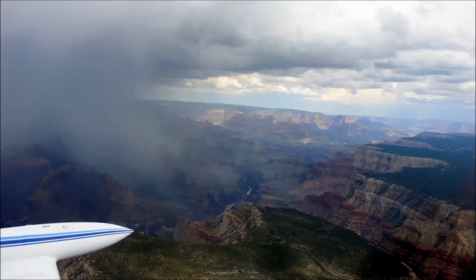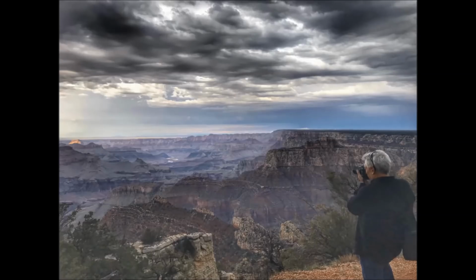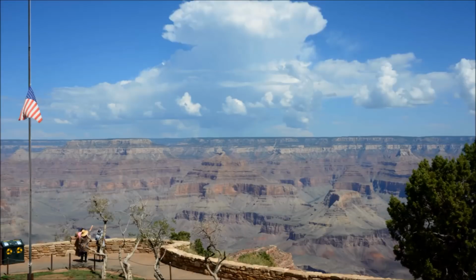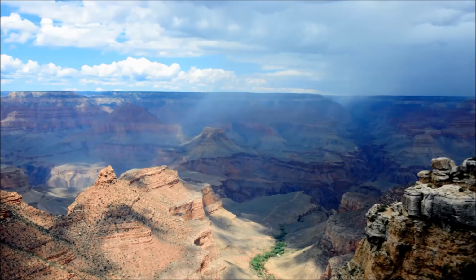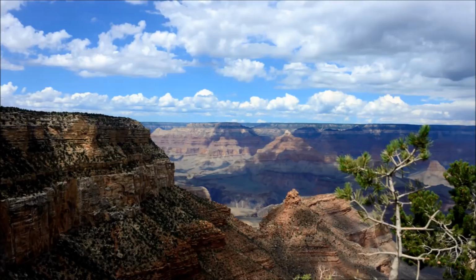You'll see off to the east is where the thunderstorm activity was, and where the heavy weather was. And here we are now. We've landed, and that's the view from the south rim. Now we're on the ground, and you can see still the weather across. And I'm just trying to get some different views that you can see from the ground.